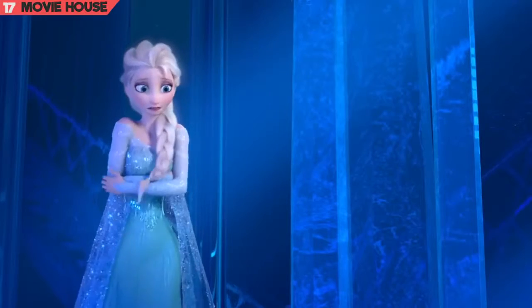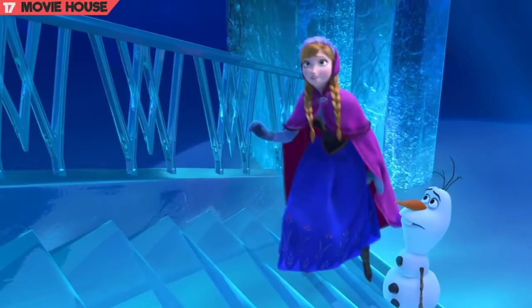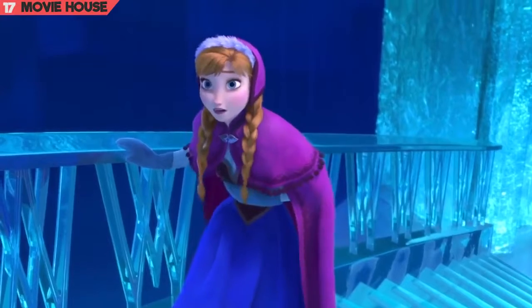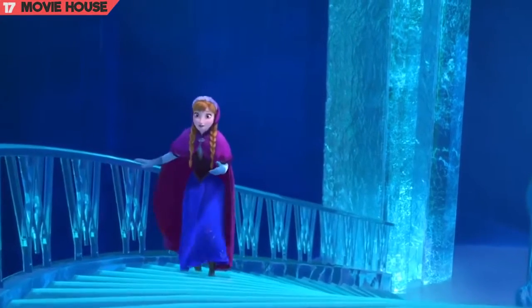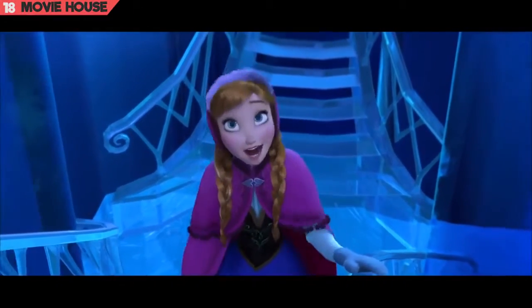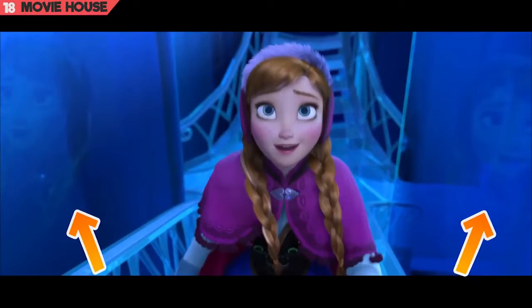Mistake 17. And again, over here, Olaf is present beside Anna on the staircase, but subsequently, he disappears. Continuity errors can sometimes be the most bothering ones in movies. Mistake 18. And here is something that questions our sense of logic. These gigantic ice walls beside Anna should actually reflect the side of her face, but instead, the reflections show her face from the front.